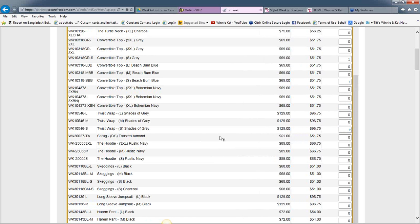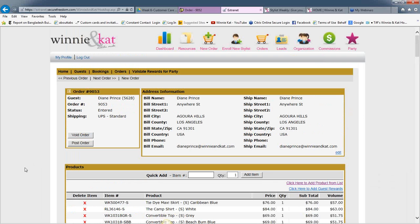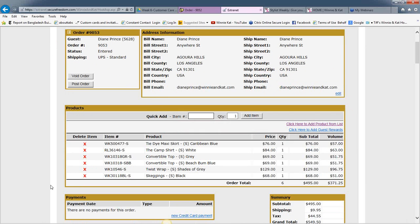Okay, so she's going to get a twist wrap, and she's going to get a pair of skeggings because they're right here and it's easy. Done. Okay, come up here and finish changes. You see it's all written in here. Everything's correct. Again, if she wrote a check, I'm going to cover it with my credit card or cash. If she gave me a credit card, I'm going to add her new credit card payment here.